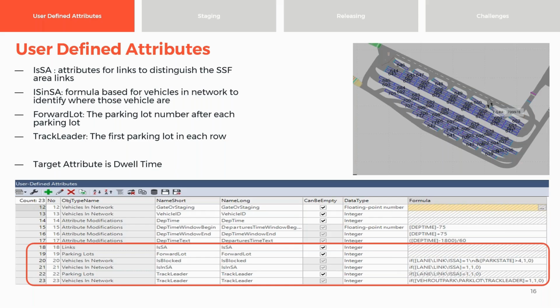For that, we first need to identify or distinguish the buses that are in the staging area. To do that, we define attributes like is SA and is in SA. Is SA is an attribute for the link. Basically, it distinguishes the links that are in the SA area, which means the parking lots. Then we can look at that for the vehicles or buses in our network and say is in SA. This is formula based, as you can see on the bottom part. It is number 21 in the user-defined attributes, and there's an if formula for it, which says we check the link for that vehicle in the network at the time that we check it, and if it is in the SA, we put 1, or if it is not, 0. So that's basically 1 or 0 logic.